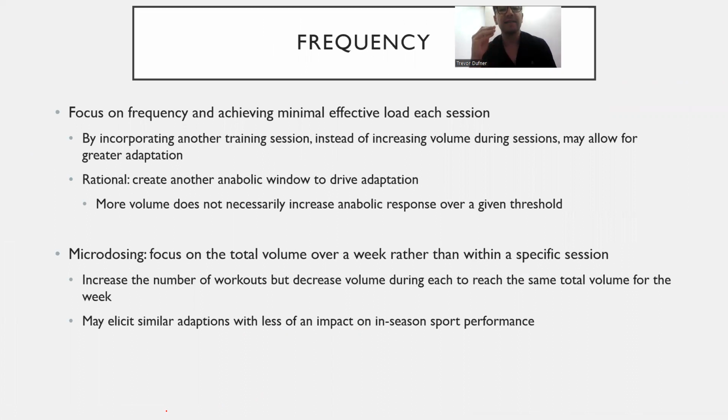So what it's saying is let's say you do a given work volume total. Let's say the arbitrary unit is 100, okay? And let's say that is the maximal amount of stimulus your body can receive. Now, if you do a training session that's 150, your maximum training stimulus is still 100, right? So if you're doing 150 and the maximum training stimulus is still 100, you're doing a lot of extra work to get the same exact response.